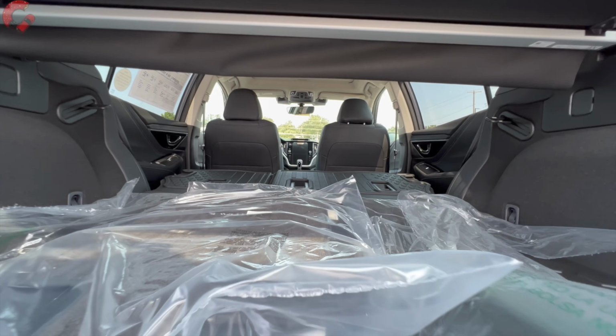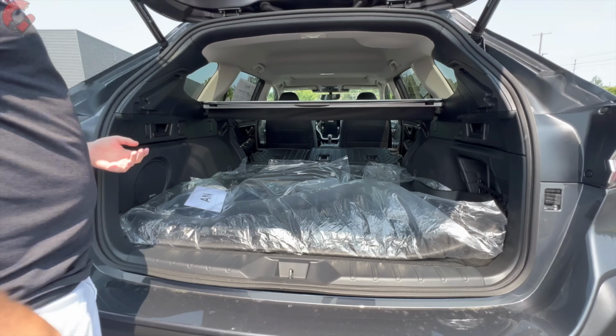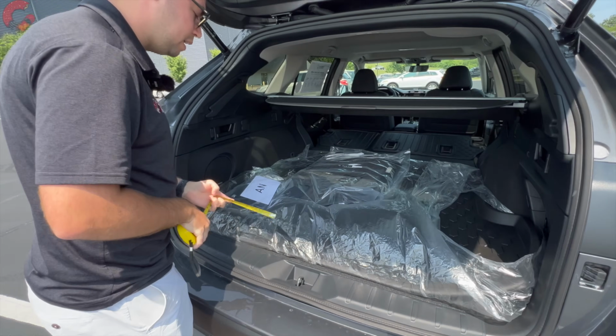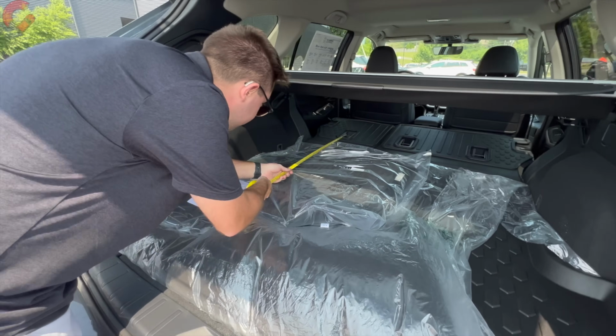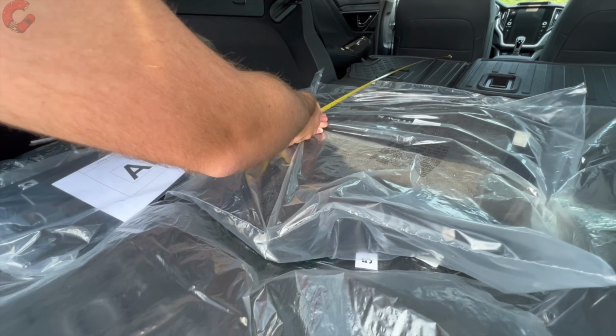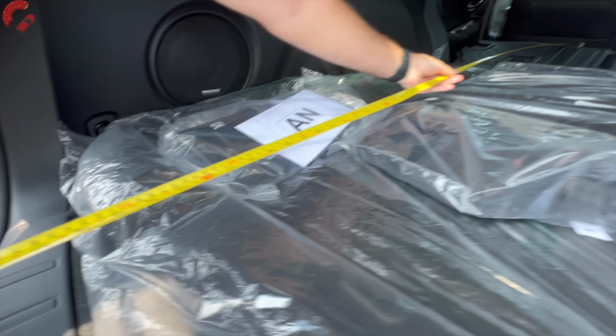Although I would imagine, since this is a wagon, it's actually going to be a little bit longer in its cargo area. And speaking of length, I did bring my handy-dandy measuring tape to measure just that figure. So from the back of the front seat all the way to the rear of the cargo area, we're looking at about 78 inches of space.